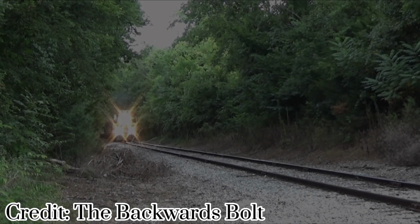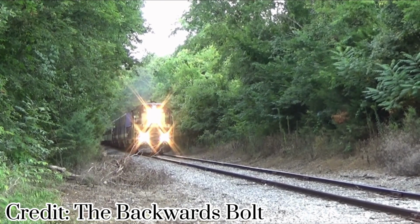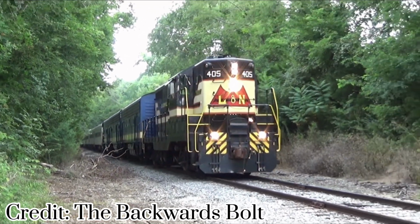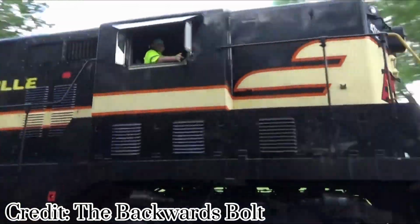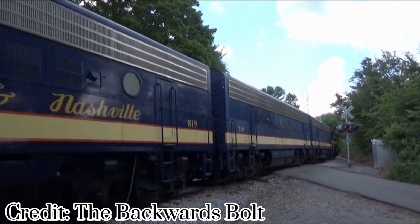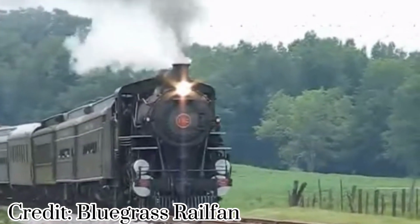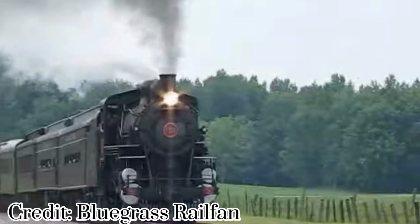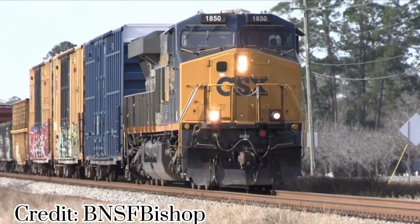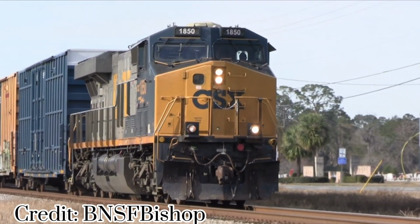The Louisville and Nashville Railroad has held a rich history in its 132 years of operation between 1850 and 1982. However, the L&N has held a special place for all rail fans, history buffs, and etc. It has so many stories to tell, and even its legacy lives on to this very day, with steam locomotives in museums, or CSX 1850, the L&N Heritage Unit, carrying its colors on CSX's rail network.